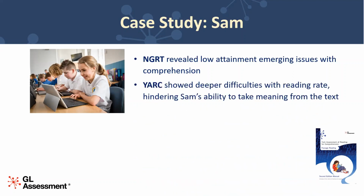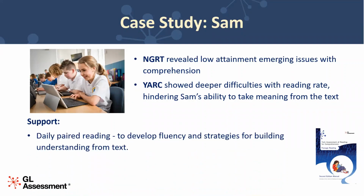The school then used the YARC one-to-one with Sam to further investigate her profile, and they found that there were difficulties with her fluency, which impacted her reading rate, and this was in turn hindering Sam's ability to take meaning from the text. Armed with this information, the school put into place two specific support strategies. The first was a paired reading program, which helped Sam to develop her fluency and to practice strategies for establishing a greater understanding of text.